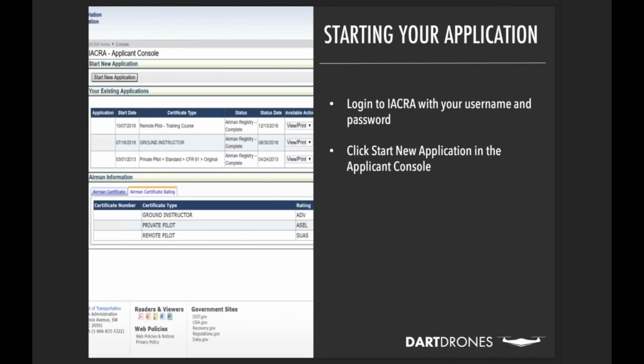All right, so moving on then, and we'll take a look through here at some of our slides for completing this application on IACRA. So once you log in after you've completed the test and you go to your dashboard, it's going to bring you into what they call the applicant console, and that's what you see right here. You'll see that right up at the top, there is a button that says Start New Application.